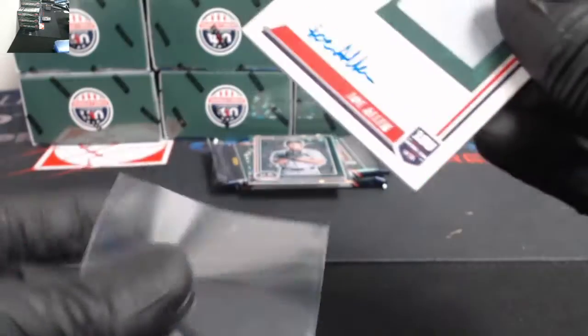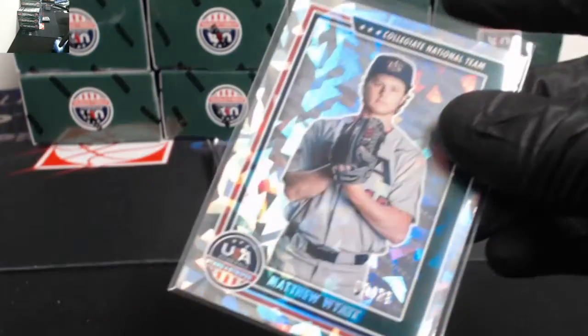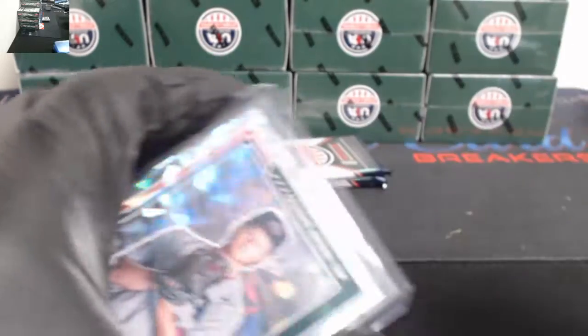Joe Allen. And the cracked ice, which is a nice hit. Nice looking card. Matthew Wyatt with back-to-back numbered cards.